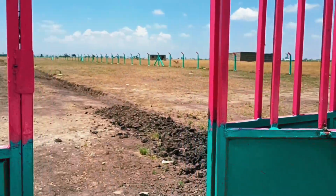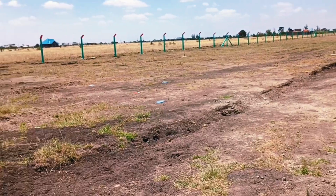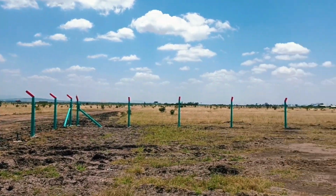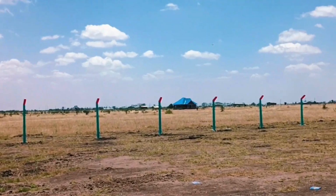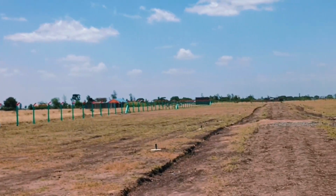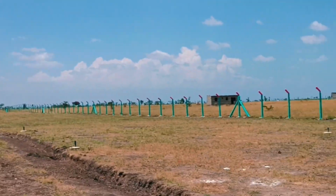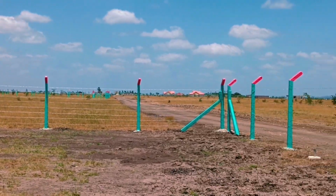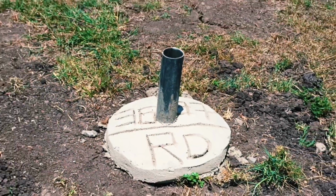You can see it is very similar to the 1.4 in terms of how we have fenced with concrete posts, painted the company colors, which are pink and green, and also beaconed the project very well. We also have a 9-meter wide access road. Now this access road is inside the project.